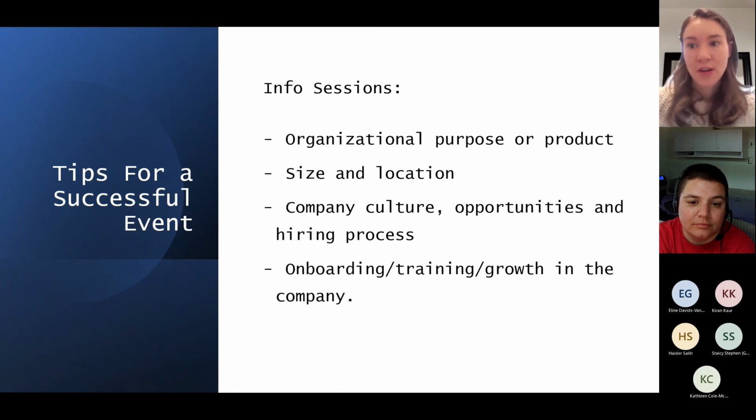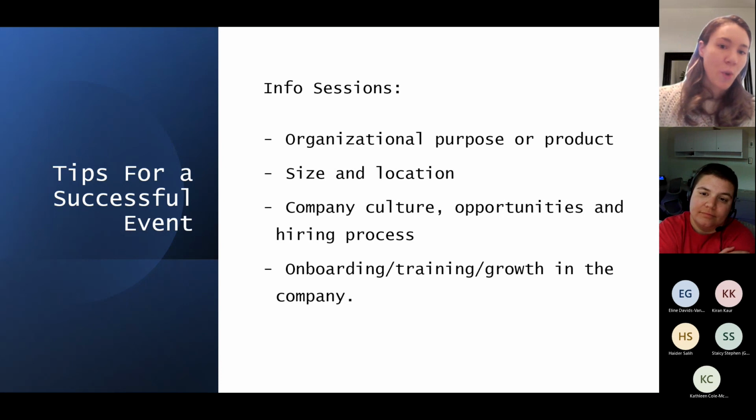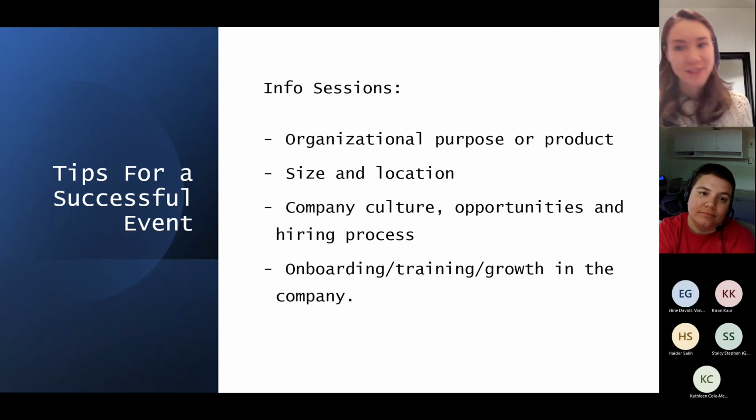Students and alumni are also very interested in things like company culture. What are the values of the company? What is the working atmosphere like? And then, of course, students are very interested in opportunities. So they want to know how they can connect with your company in terms of working there. So do you have current opportunities that are a good fit for current students or new grads? Do you host summer students or co-ops or internships?